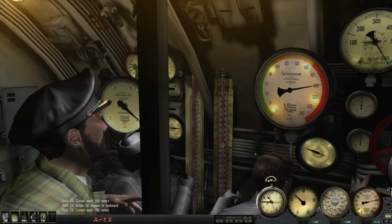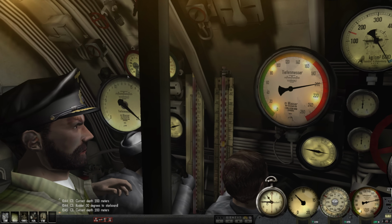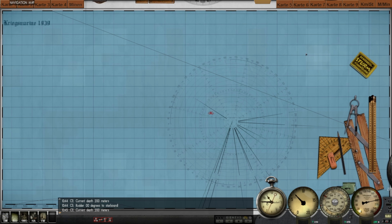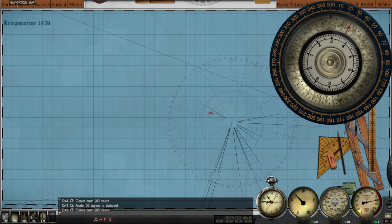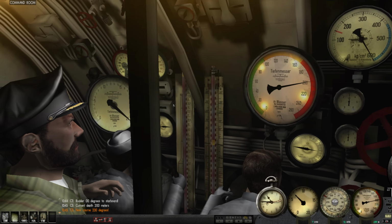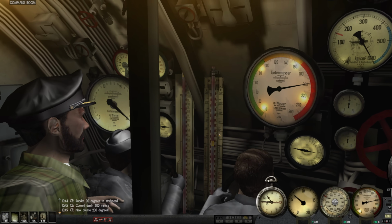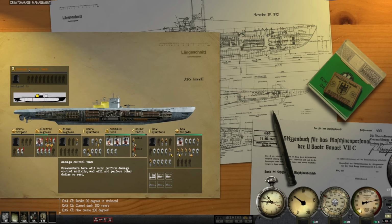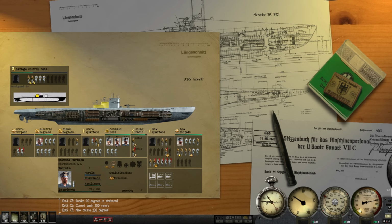We're going to keep moving at flank speed for the time being. I want to head... Yeah, come right. New heading 230. Hopefully this isn't right into a depth charge pattern. There are multiple warships around us. The good thing is we're very deep. The boat's holding up well. If we do get hit down here, we are not going to really know what happened. It is going to be almost immediate.